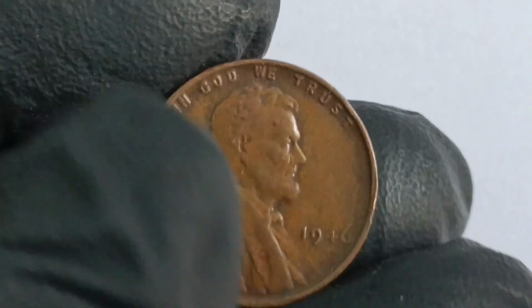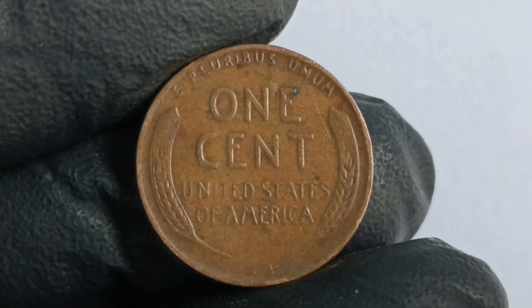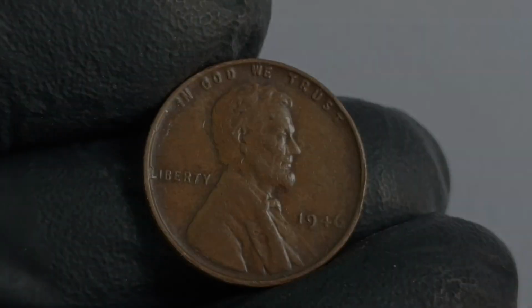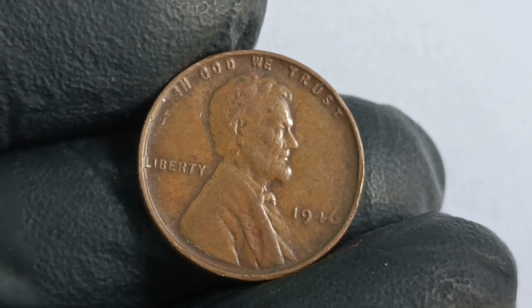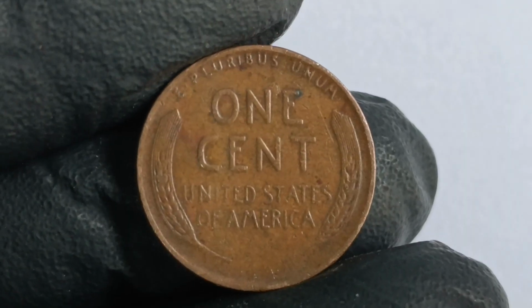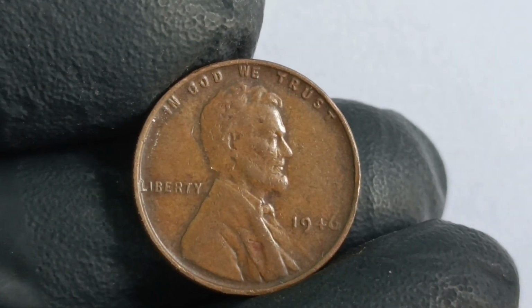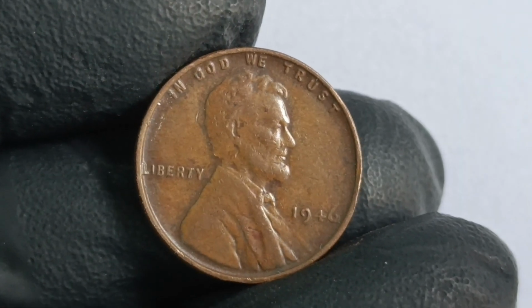In 1946, many planchets were struck with impurities from recycled wartime shell casings, producing distinct surface textures and microscopic flecks of zinc or tin that create shimmering effects under magnification. Some pennies even show laminations, where thin layers of metal peeled during striking, revealing silvery or reddish streaks that demonstrate the metallurgical imperfections of that era. These features are not considered damage but rather authentic mint errors, enhancing both rarity and appeal.